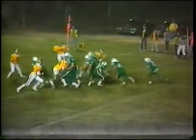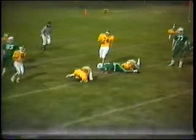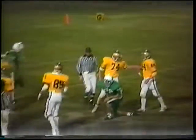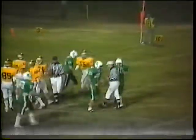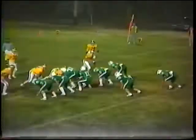In on the tackle, right over the side. Lowry running, avoiding one tackle, but he can't avoid the second. Good defensive play that time by number 84. Incomplete pass.